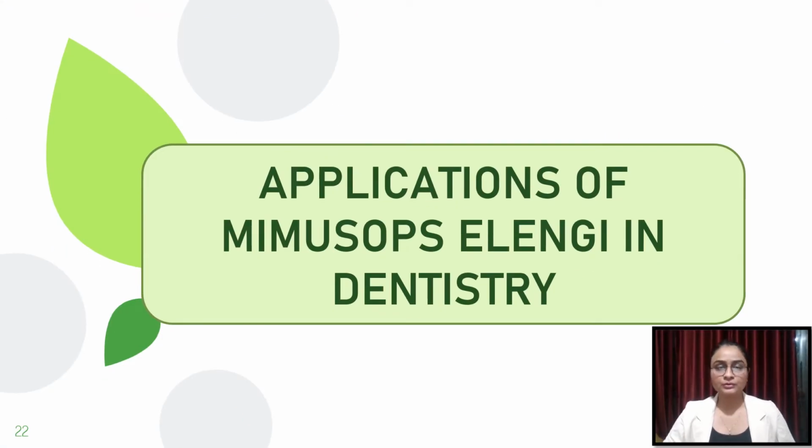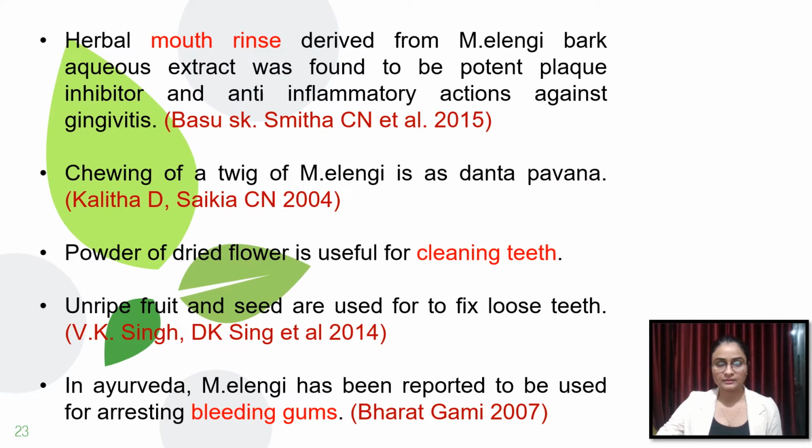Now, we have already seen the application of Mimusops elengi in the systemic diseases. Now, particularly, we will be focusing on the applications of Mimusops elengi in dentistry. So, in dentistry, Basu S.K., Smita C. and et al.